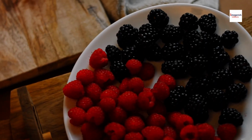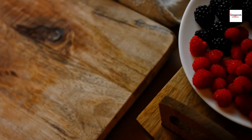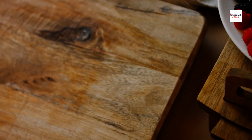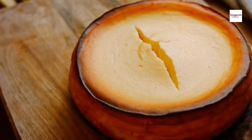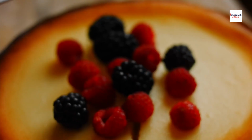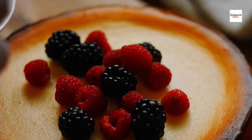Believe it or not, New York cheesecake has even played a role in international diplomacy. In 1994, during a visit to Russia, President Bill Clinton reportedly requested New York cheesecake for dessert during a dinner with Russian President Boris Yeltsin. The gesture was seen as a symbol of American hospitality and helped to strengthen diplomatic relations between the two countries.